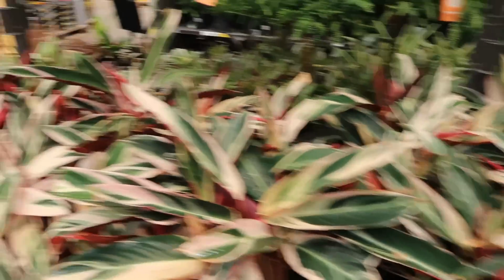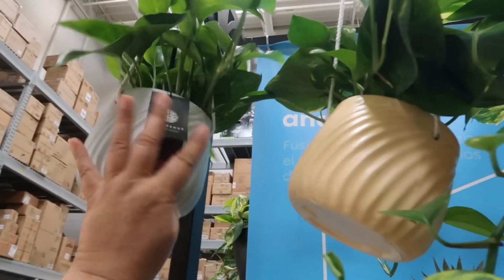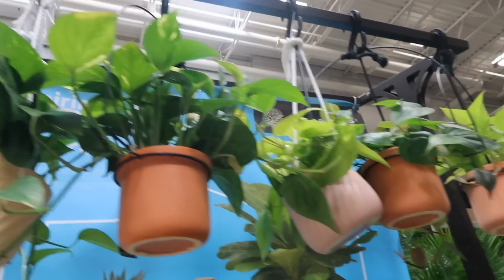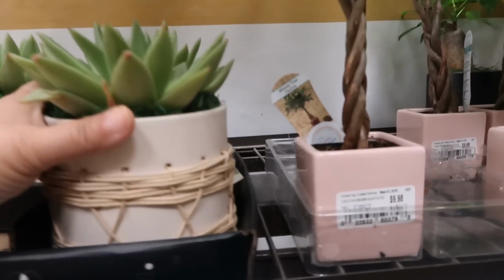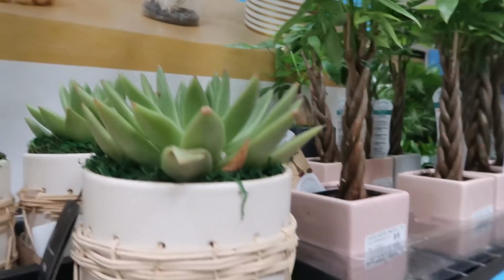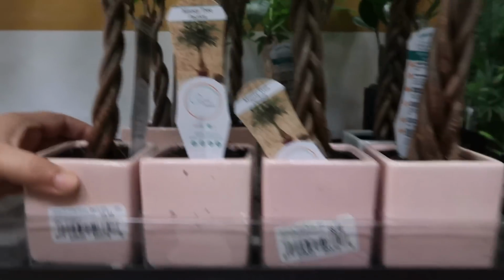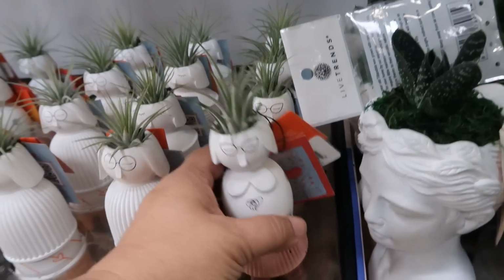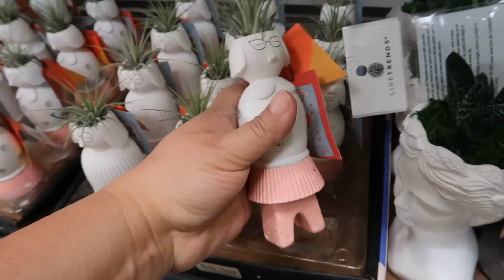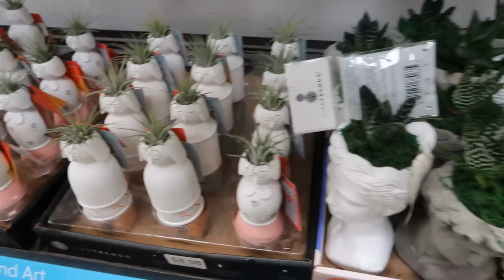Let's go inside and see what they have. Well, we're going to need to do a voiceover while we're in here because the 80s music is playing and I don't want to get a copyright. But they have these Urban Jungle hanging baskets. Those were $16.98, as is this little Echeveria and this really cute little pot that has a twine around it. They always have a really nice display on this end cap here, and they always have really cute air plant holders. Recently, they've had these little people with glasses on them. I thought these were so cute. $8.98. I thought that wasn't too bad.